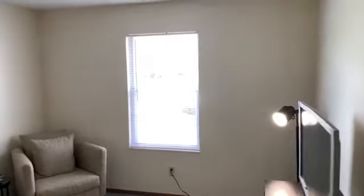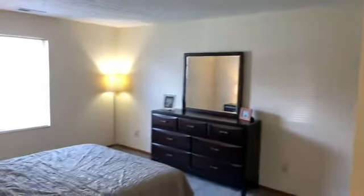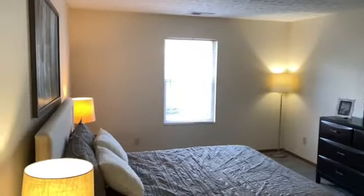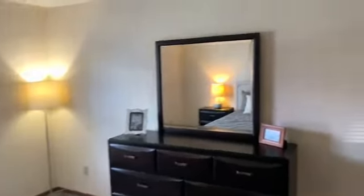In the first bedroom, you could transform this into an office, study, or obviously still a bedroom with a double or queen set. You also have a standard closet here. And last but not least, our master bedroom. This master is holding a queen set right now, but could easily fit a king, and a nice size closet here as well.